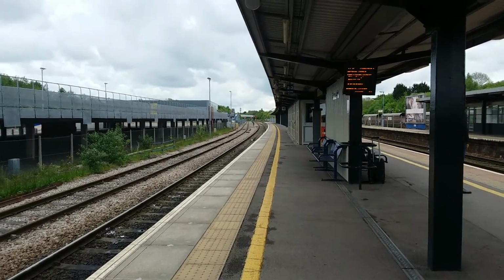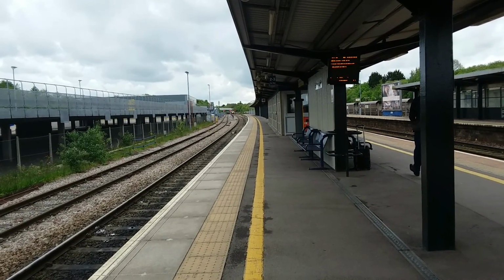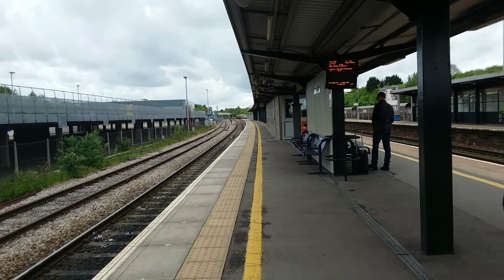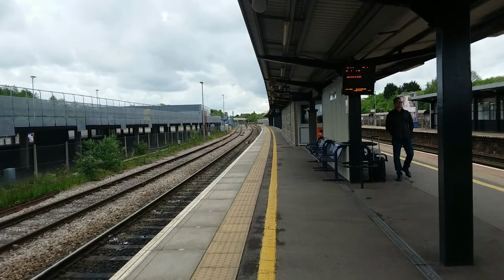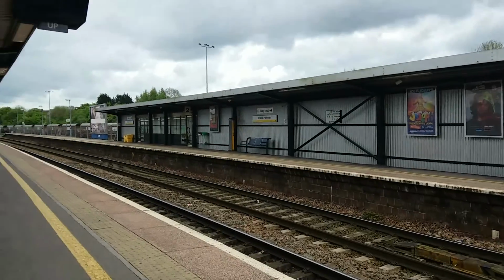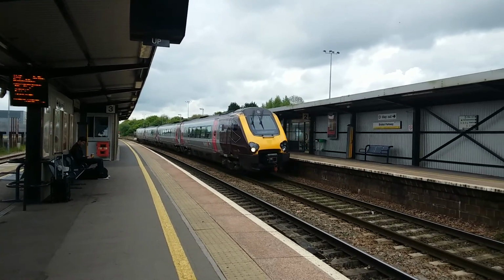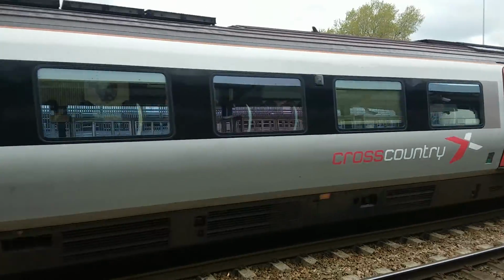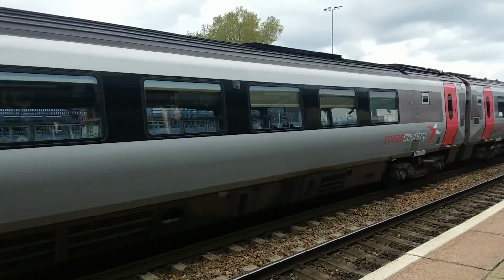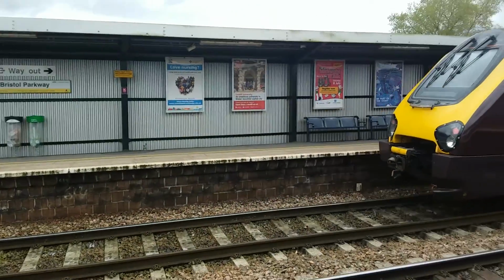So the Paignton service will be in shortly. We'll get it as it comes in, and with that coming in now is the 10:57 cross country service to Paignton from Manchester Piccadilly. And now, moving over a bit to get a better view. Torquay and Paignton. This train has four cars, and it's 221.136. And unusually for a 221, it's only got four carriages.